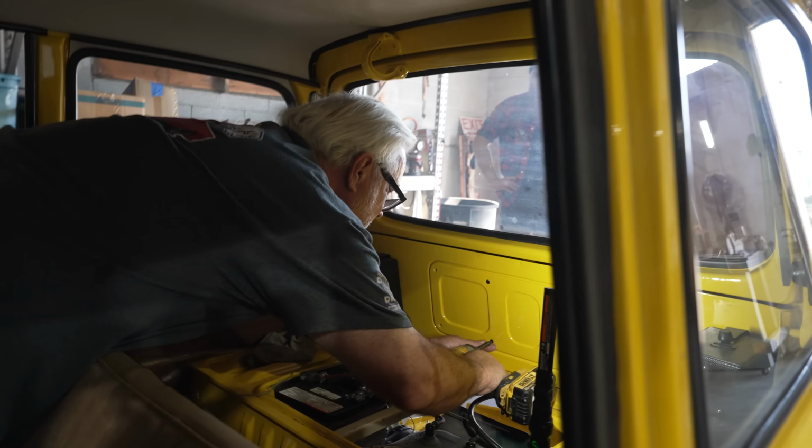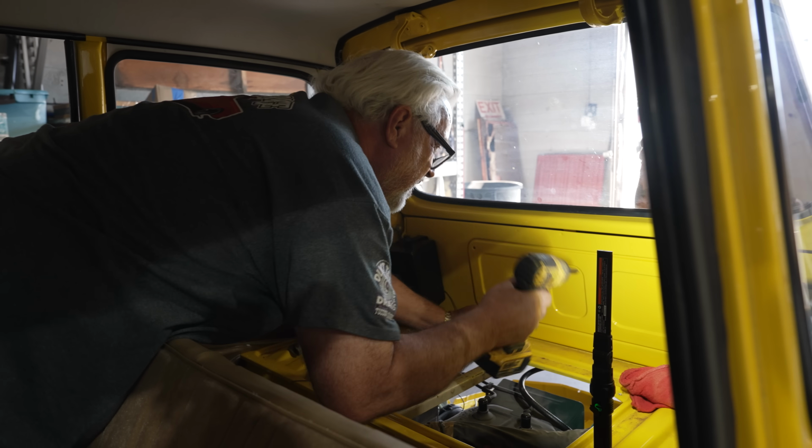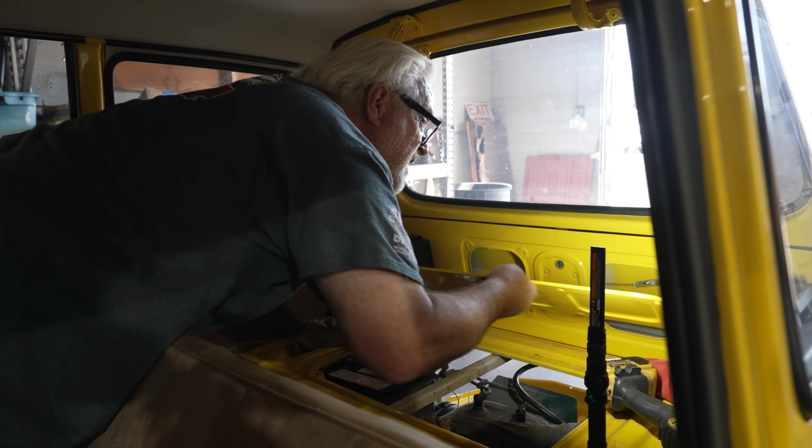You want to try to find a jack, Stone? You got jacks around, Luck? Floor jack? Yeah. Over in the other shop. Other shop, yeah.